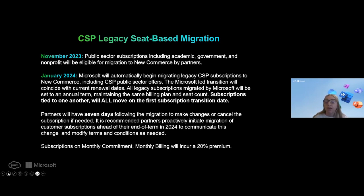Just note here that even if you are paying monthly, there is an annual date. So it is going to be an annual commitment with a monthly billing option. And that's the biggest thing I think for partners to really understand. It is not going to be that month-to-month subscription that you're used to.